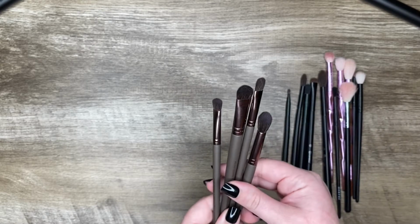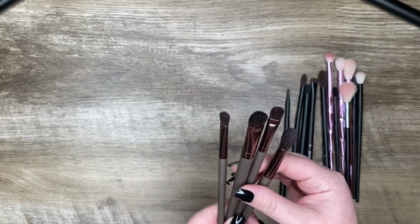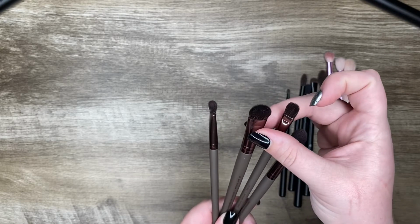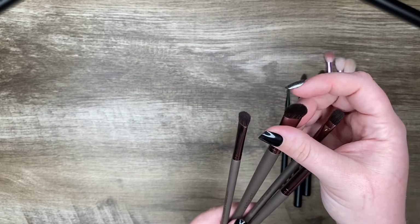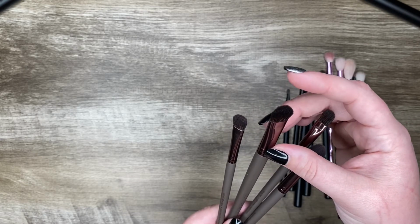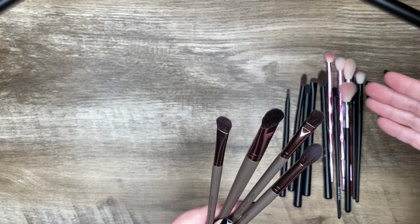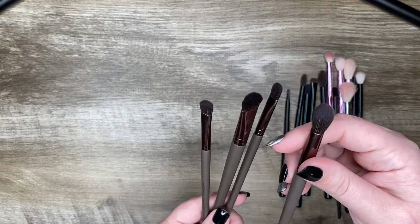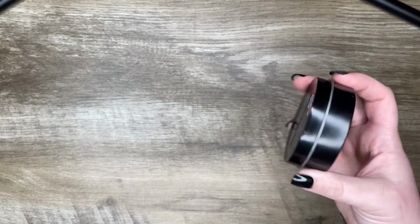Recently, I picked up these Sephora brushes. These are the uncomplicated eye brushes. And I got it just for this little lid brush, because I don't have a brush that's this shape. I love how this applies shadow to my lid and into my crease. It just works differently than a natural haired fluffy brush or a tapered blending brush. This just hits different.